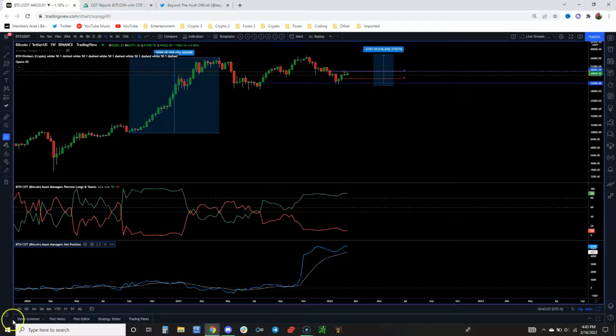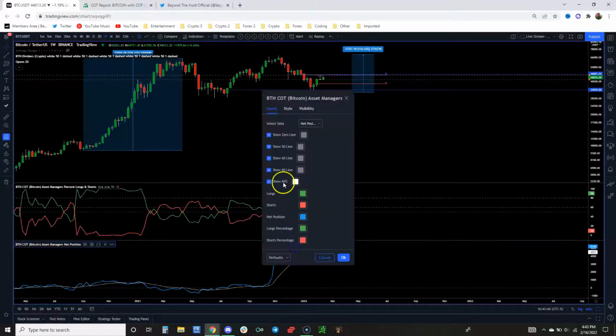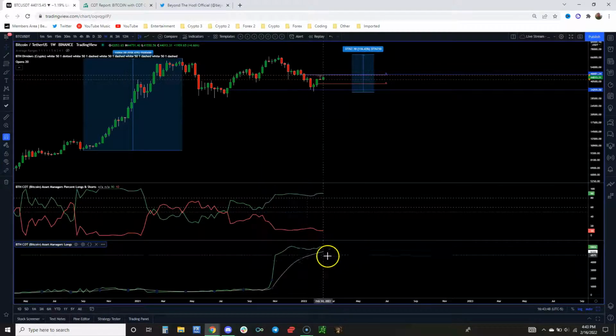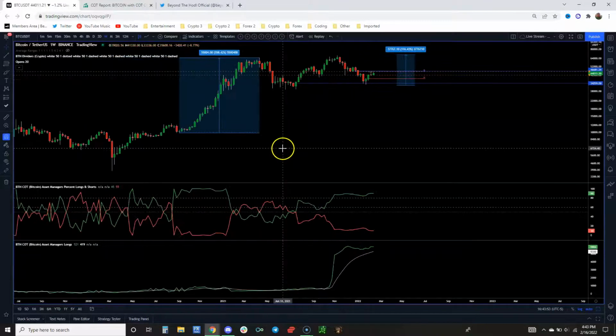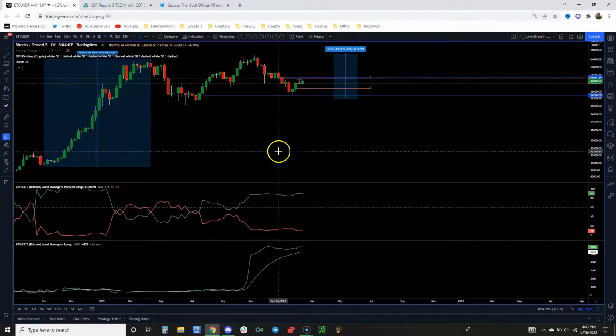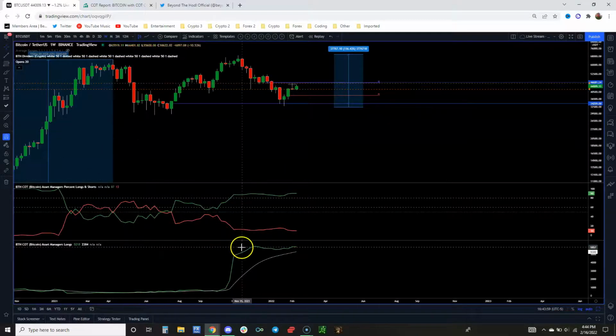So you can see the net position here is still above the average, and the last one we're going to look at here, if I go to the longs, they should also be above the average. That's exactly what you want to see. So yeah, everything's fine with the COT, and now it's just the question of how the price action is going to confirm what the asset managers are already telling us, okay?